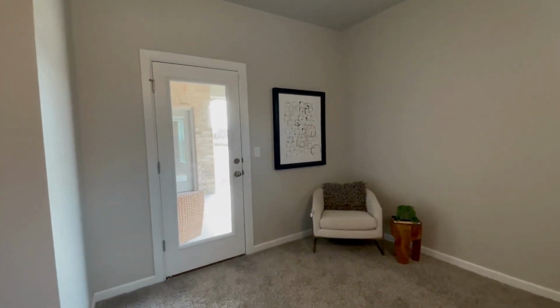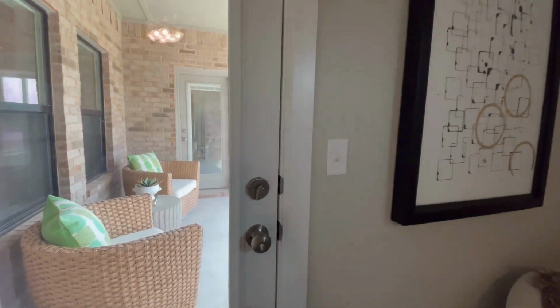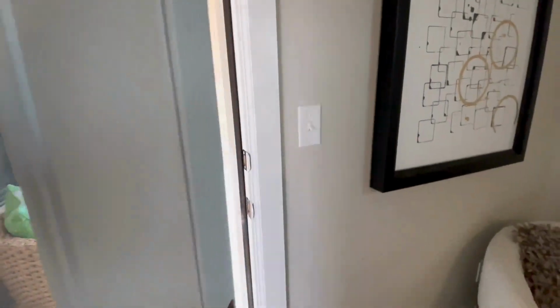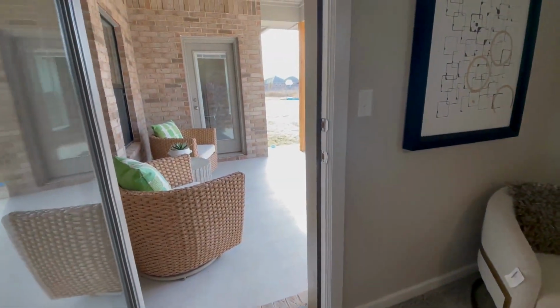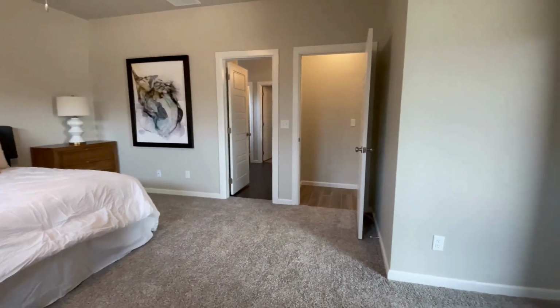We have a ceiling fan in here that is standard, and then we did a patio door out to the back patio, which I'll show you later on in the video. But if you're like me and you have little fur babies, you can just let them out here if they like to sleep in your room with you, and you don't have to go all the way around to the dining room to let them out, which is a huge inconvenience.